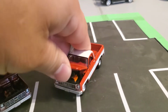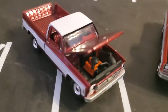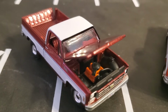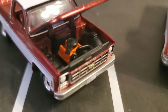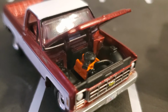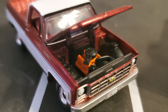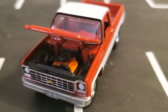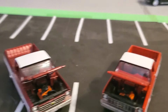I think one thing that's really good about Autoworld, most people that collect it know, is their detail. Their attention to detail is just some of the best for the price. You get under the hood, you get this little orange engine, which I believe is a 350. It's what they would have used back in those. And both trucks, same thing. Great detail. You can see the radiator, hoses, everything, which is kind of crazy for as little as it is.